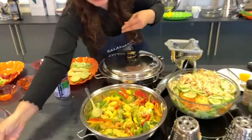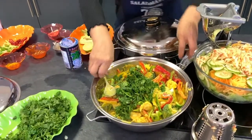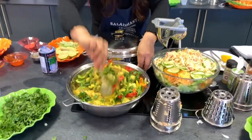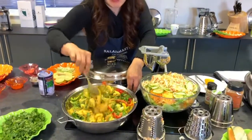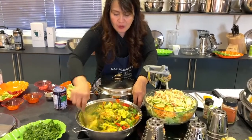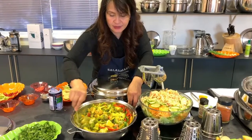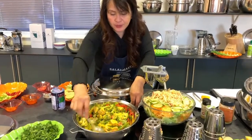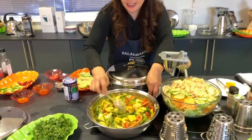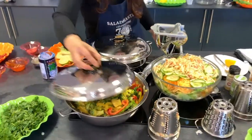And I will add a little bit of coriander. Okay, and then just like so. And this is all done in maybe about 5 minutes, just to cook the broccoli and the vegetables. And then this is done already. Ooh la la. Okay, so just 5 minutes more, and then our dal is done.